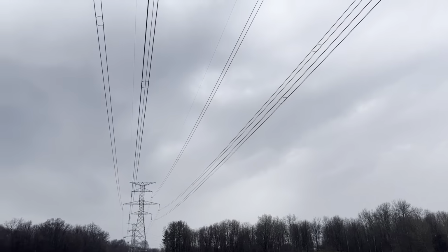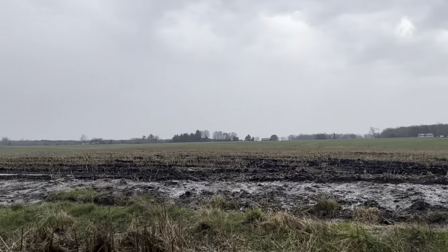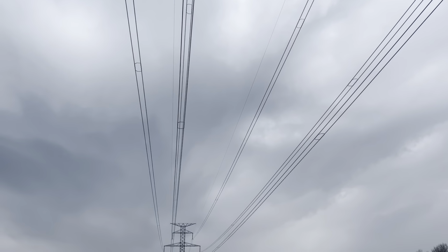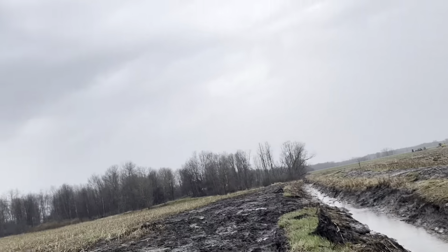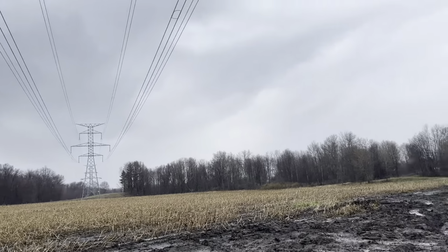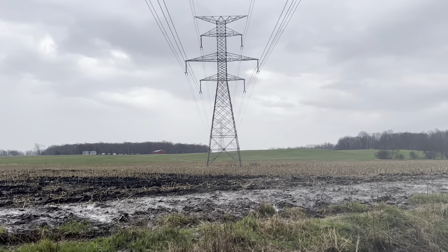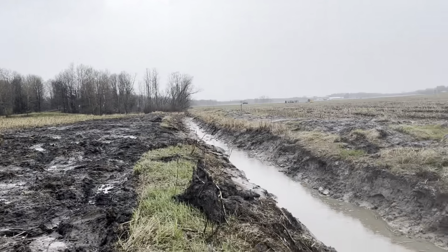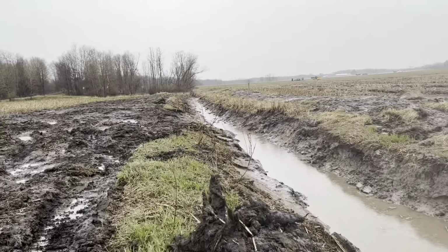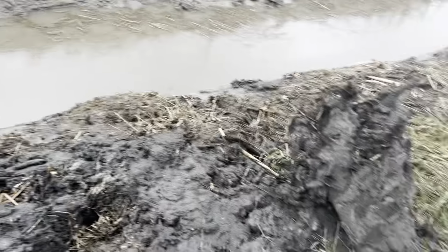Interesting. So for anybody who has never been around these big power poles, you can't probably hear it on the video, but with the rain hitting, it's just sizzling. It's quite interesting. A lot of power going through those. The unfortunate thing is, through eminent domain, you have to rent this back from the power company every year. So it always makes it a little more interesting.